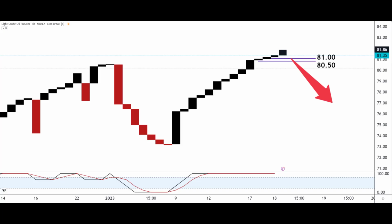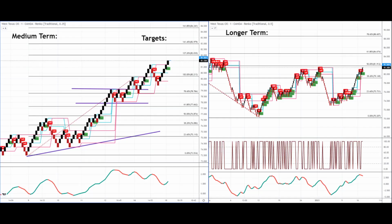Let's have a look at some short-term action if you're into finding reversals in the price. Line break chart here, got a couple of numbers for you. It's a bearish reversal setup, 80 and a half being the entry points for a move on downwards. And then finally into the Renko charts, a medium and longer term look.